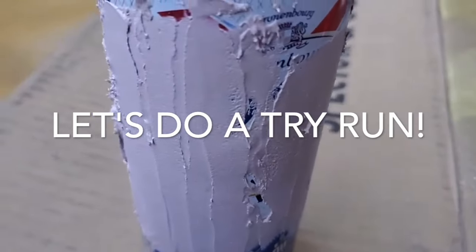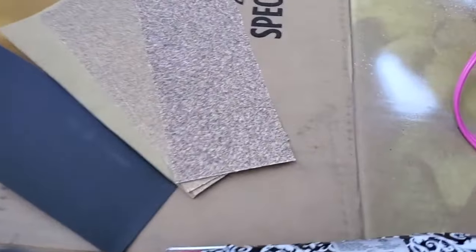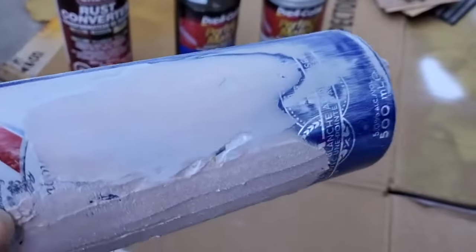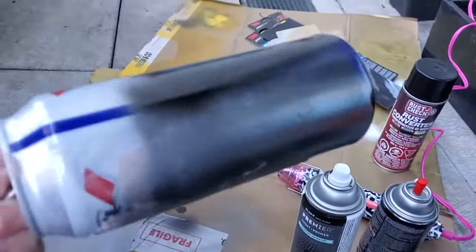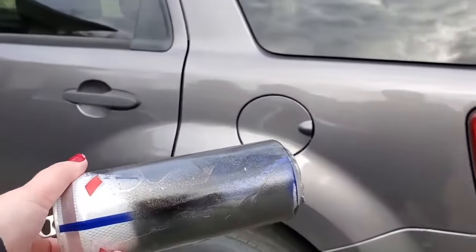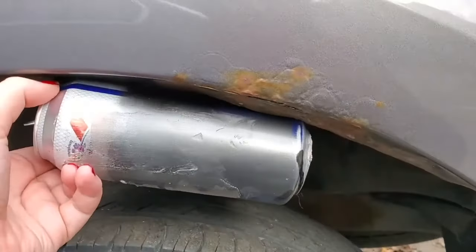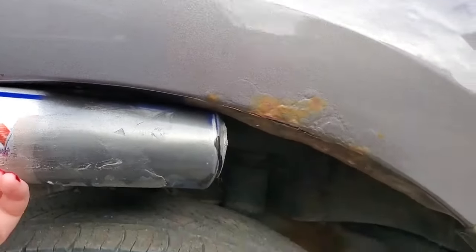Now over here is my sample of the beer can that I put the Bondo filler on top of. And over here I have the sanding papers that I was trying out to see how the sanding works. This gave me a good idea of how to file the filler. And over here, this gave me, of course, a good idea of how to build up the layers. So I used the rust primer, then the color, and then the clear coat. And over here I came over to my car and I used the beer can to make sure the color matches. And overall this was just excellent at giving me the idea of how to do this without just going for it and doing it right on the car.